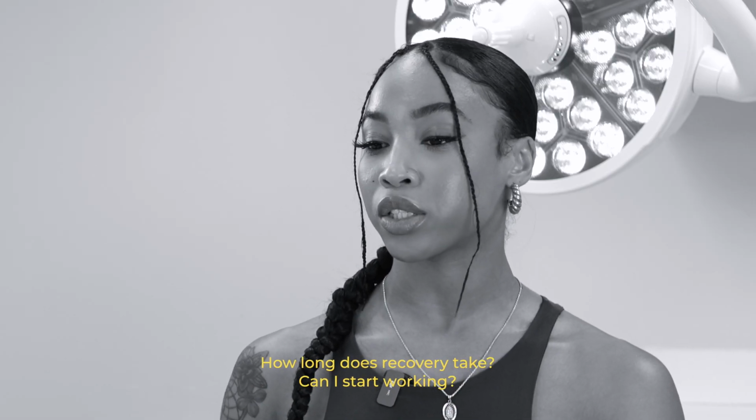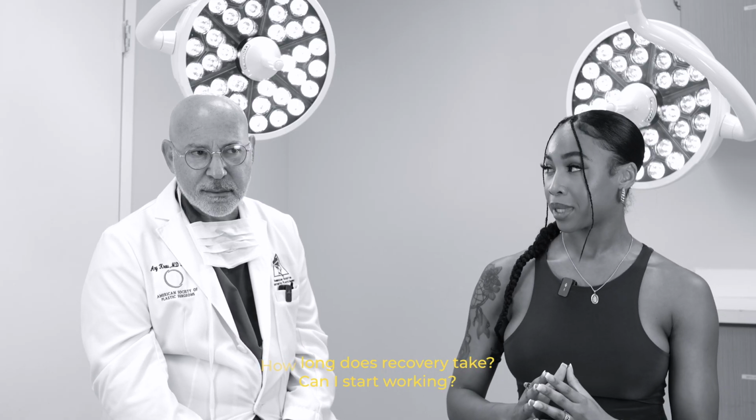And as far as working, because that's a huge question for a lot of our viewers and future CG dolls, how long should we expect to take off of work from this? In the case of rhinoplasty, it's not really an uncomfortable operation as far as discomfort, but it is a little bothersome because there's a lot of congestion there.